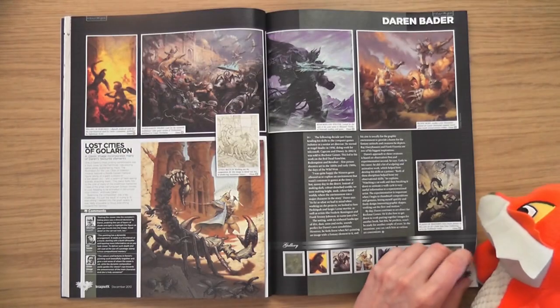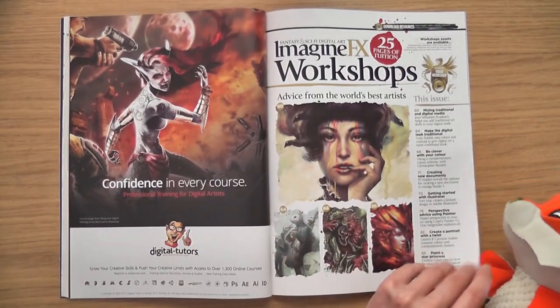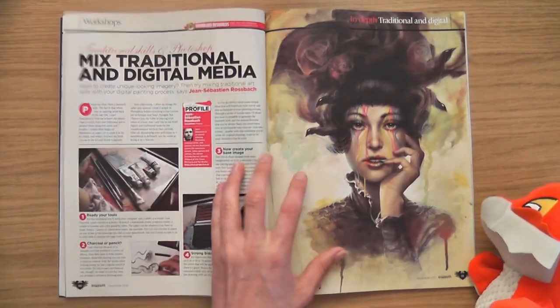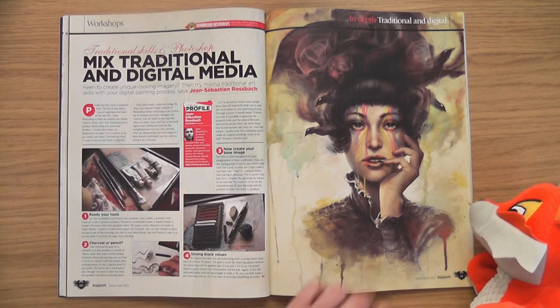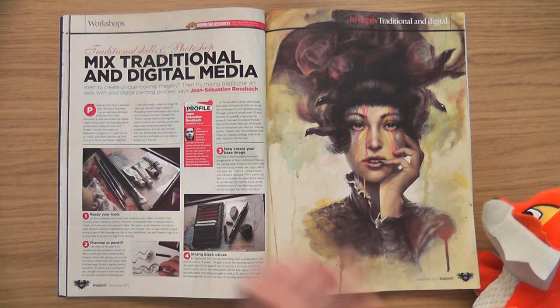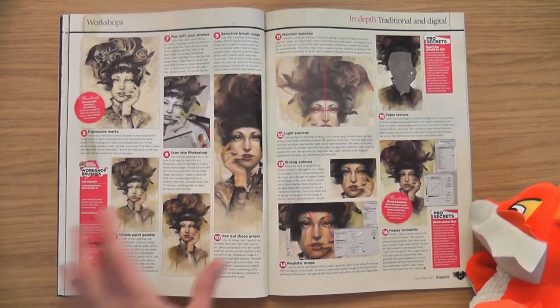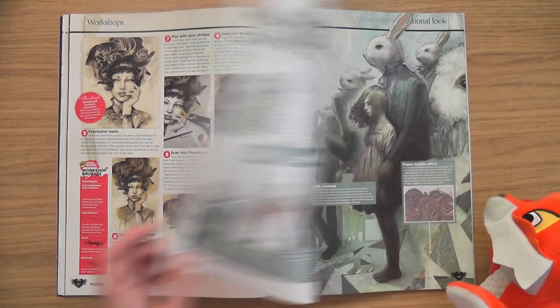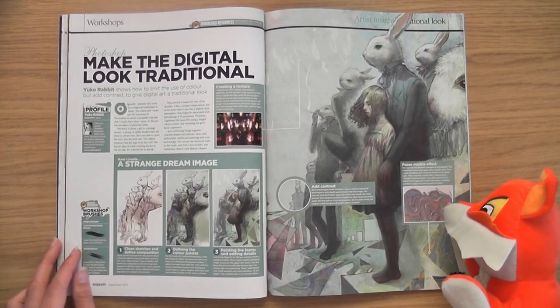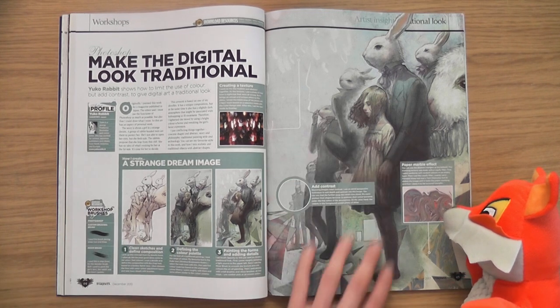That's like retro future again. Retro future. Love this one. Oh, it is traditional. Oh, look, they've mixed the traditional and the digital. I want to see a sketch of that one. Oh, cool. Make the digital look traditional. I love this.